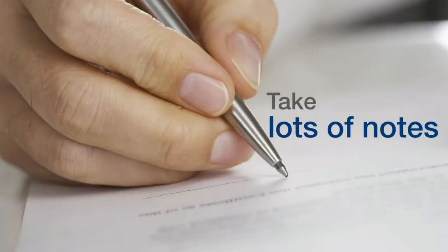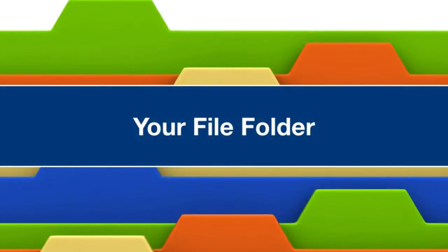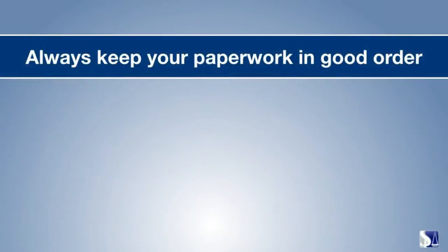So let's begin with your file folder. A personal injury attorney's method for creating a client file is a good model to follow. An effective injury attorney always keeps her paperwork in good order. She'll also have plenty of notes supplementing the documents and reminding her of important events.